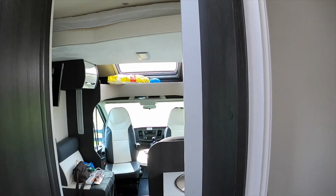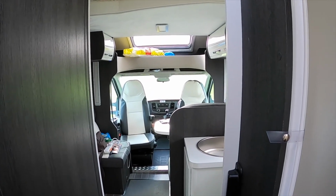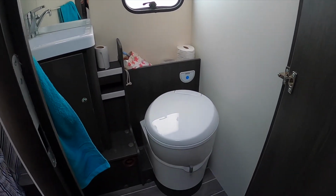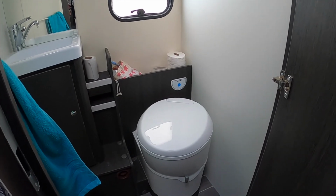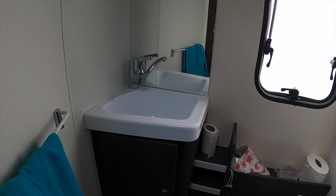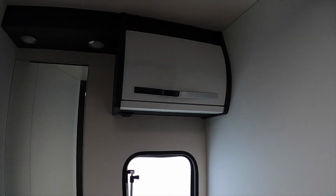Now the clever thing here is this throughway that we have. We can make it into 2 separate rooms, and at night it's a good idea to keep the place warm, you shut this door and then your bathroom's here. So usual Thetford toilet, whatever you call it, with the thing I showed you outside to empty. A decent sized little sink and a mirror, which you can't even see me in, which is good. Frosted glass, which is of course excellent, and a storage cupboard. That's your bathroom done.